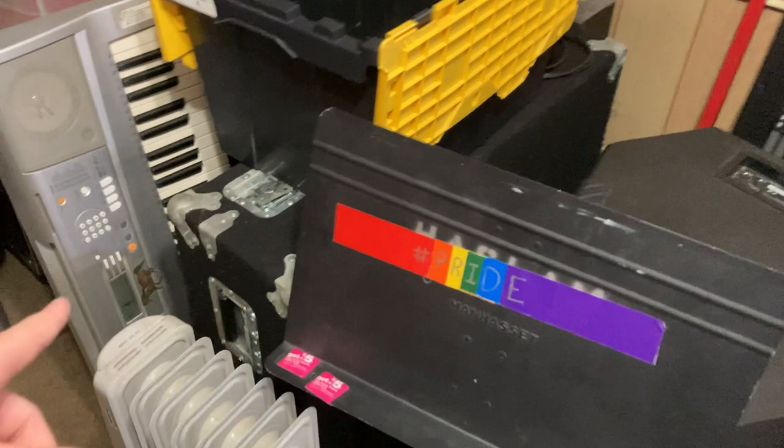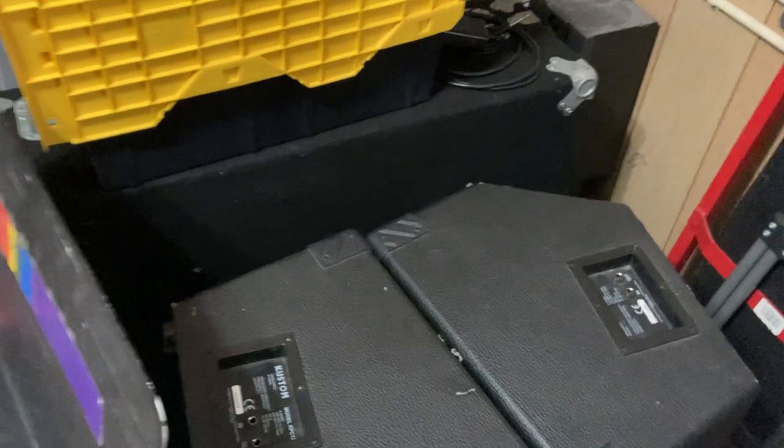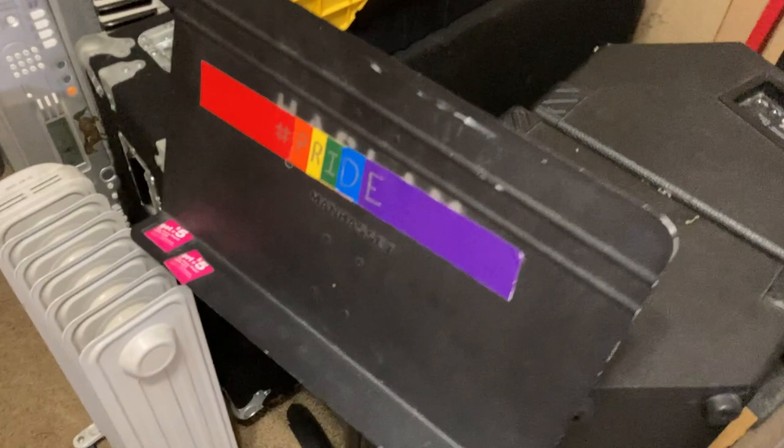Then we have some speakers, which actually serve as wedges for when we're trying to be in the studio and play some music on our own for the show. We actually use these custom 10-inch speakers, but these are for on the road use and also just wedges for in the studio here so we can monitor our audio.